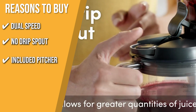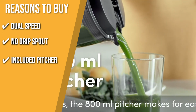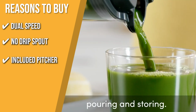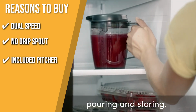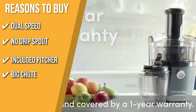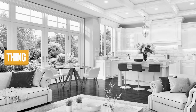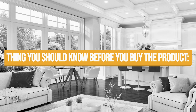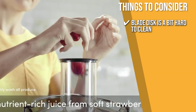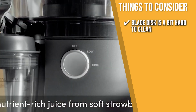Included pitcher. The 27-ounce sealing juice pitcher allows you to juice and store fresh juices for up to 48 hours for make-ahead grab-and-go convenience. Big chute. A 3-inch feed chute accommodates whole fruits and vegetables so you can juice quickly, no slicing or dicing required. Keeping all that in mind, the thing you should know before you buy the product is, although it's dishwasher safe, the blade disc is a bit hard to clean because they're too sharp.